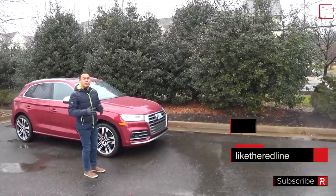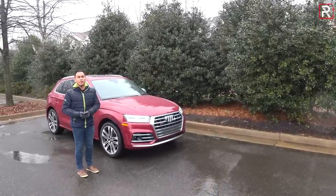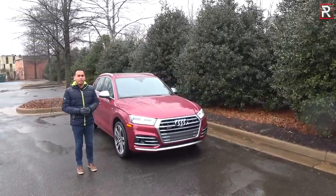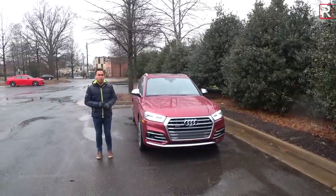So this week they've loaned me the latest version of the Audi Q5, this one being the fire-breathing SQ5 that has the same turbocharged V6 that also powers the Porsche Macan. So what I want to know is, is the 2019 Audi SQ5 still the high-performance crossover to get? That's what we're here to find out.